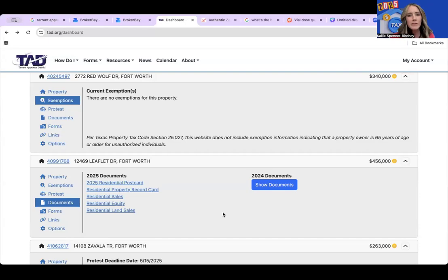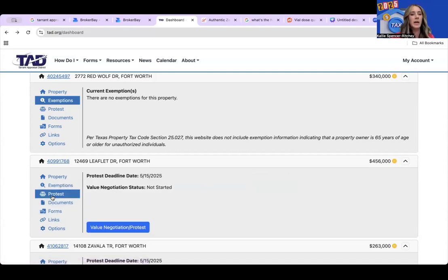So you're going to want to have that. Make sure you've done a little bit of research beforehand so that you can decide what price you want to put in, because you will have to show some kind of proof. Now, go to protest, value negotiation protest. Again, you only have till May 15th. It is May 9th. You've got only a few more days. Make sure you're making it happen.